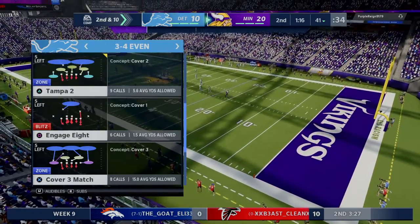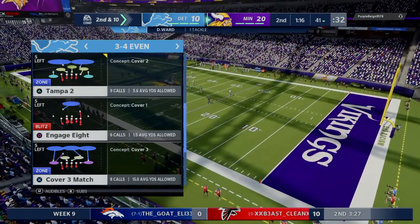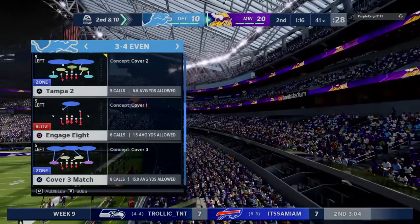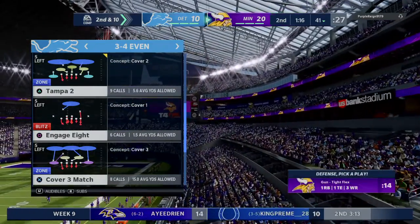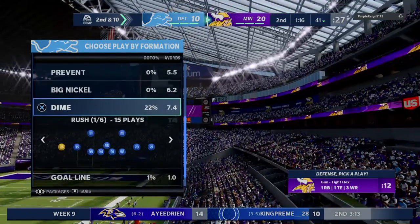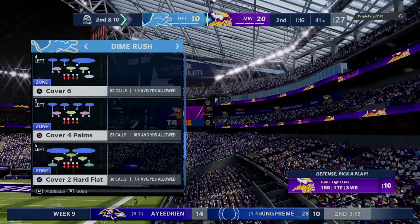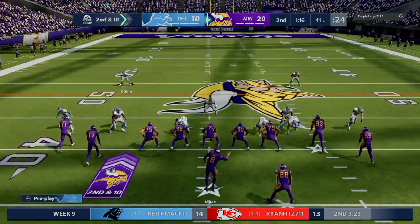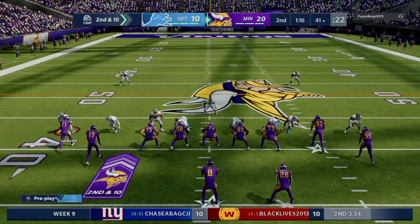As soon as I saw him break contain and get outside, my first thought and my eyes gravitated downfield, because nowadays, most of these quarterbacks, when they do that, they want the big play downfield. They don't want to throw it short. In this case, he took the shot. It fell incomplete. Here now is 2nd and 10, again from the 41.